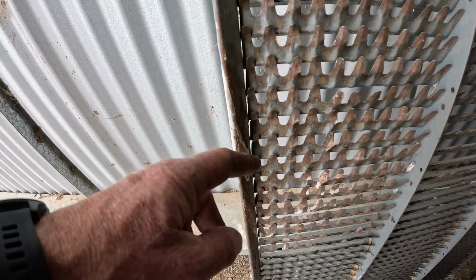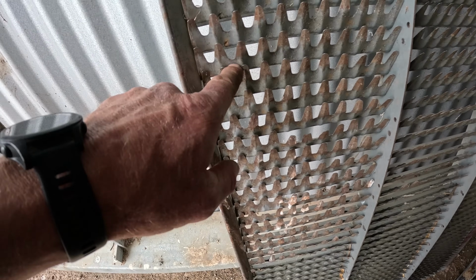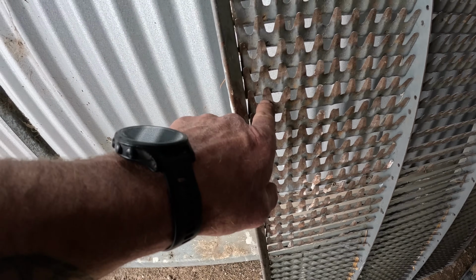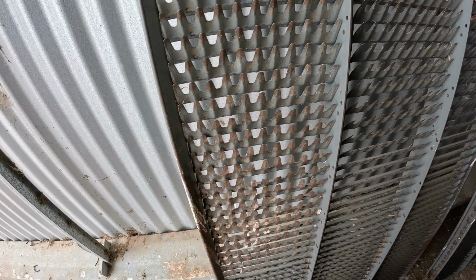It's got the mechanic mystified. We thought maybe we'd get a pair of pliers and straighten them up, but we just decided to go this way.